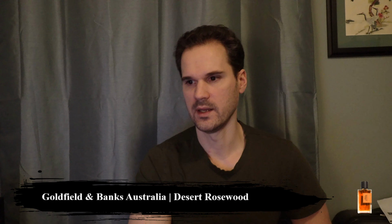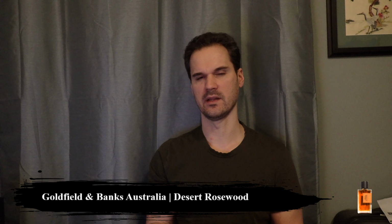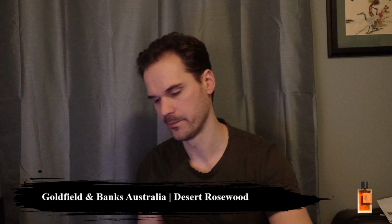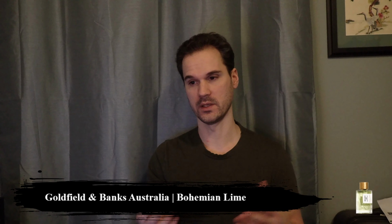But definitely very woody, and like I said, there's a little bit of pungentness there. There is something about this fragrance that feels a little bit classy. Definitely feels a little bit more upscale than Bohemian Lime. I'm going to go back to Bohemian Lime, see if any of the other elements in the fragrance have really started to develop.